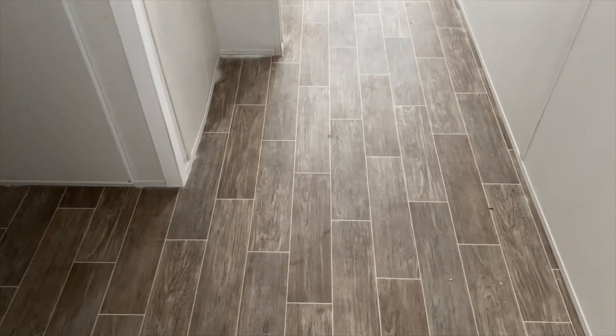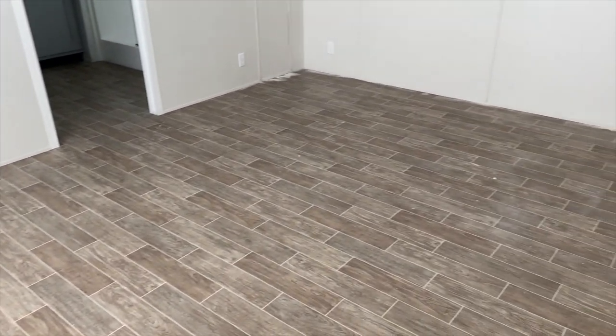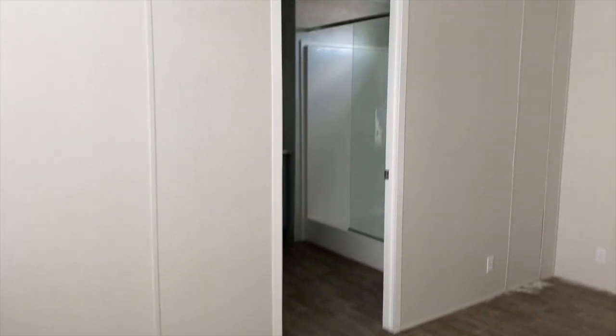You could do whatever you like. Really nice. And then I came down this hall from the kitchen to get here. See that? Okay. And then past the laundry room is the master. So this is your master. Lots of space in here. Again, you got vents in the ceiling. Really nice. So that's your master bedroom.